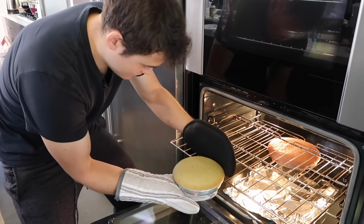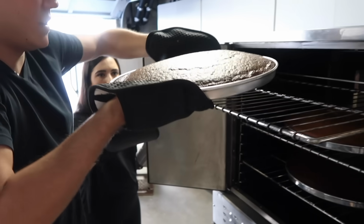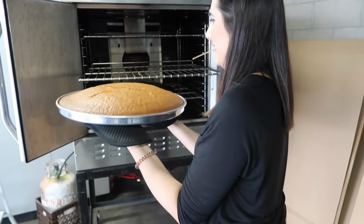Now, cakes have also been coming out of ovens. We're not just leaving them in there. Okay. You got to turn it down. You got it. Booyah! And the ones coming out of our industrial ovens are looking pretty promising.